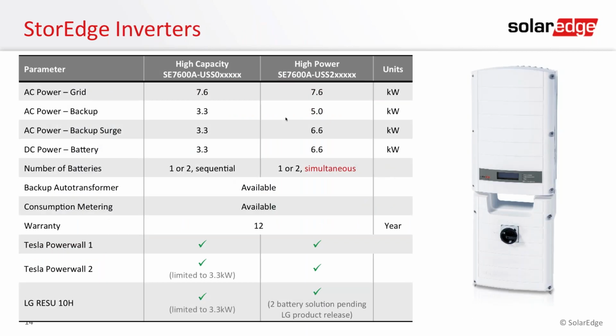So just to point out a few differences here between the initial high capacity, which was the first generation, and the high power, which is the second generation storage inverters. Again, the inverter itself is basically the same. So your overall kilowatt production value when you're on the grid is 7.6 kilowatts. With the high power unit, we're actually able to provide 5 kilowatts continuous steady state power, whereas the high capacity unit was limited to 3.3.